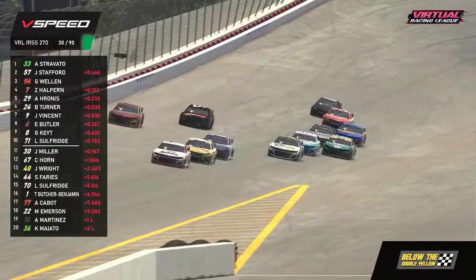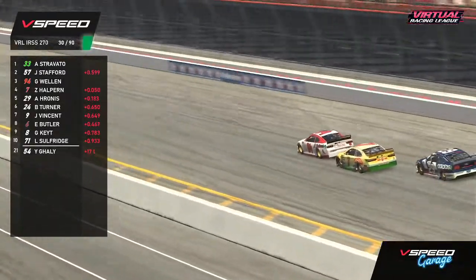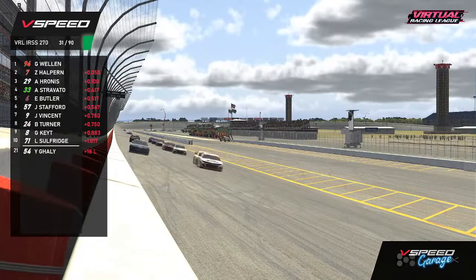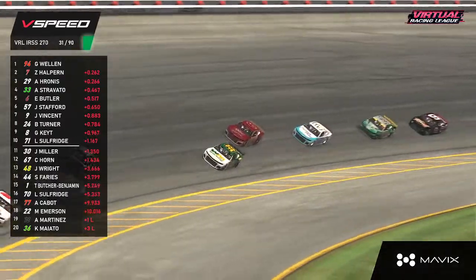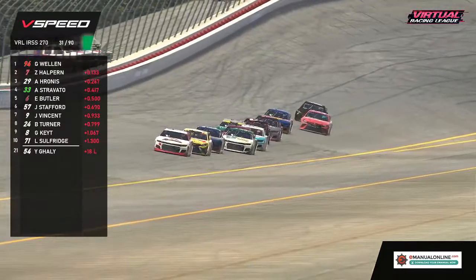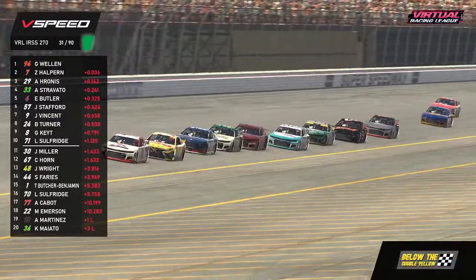But Greg Wellen has taken the top spot. And Zach Halpern right now behind him. Angelo Ronas as well. And all these guys up here really searching for a first victory. There are a few winners in this lead pack. And AJ Stravato. Connor Horn. Those are the only 2, actually, that have won a race that are up here in the lead group. Bailey Turner does have a stage win.